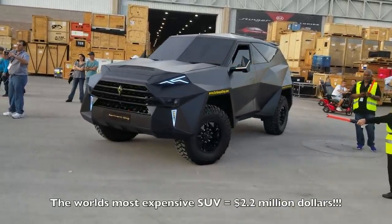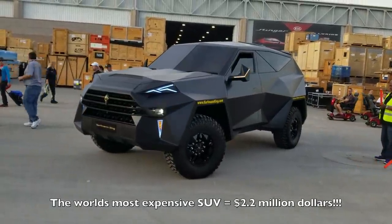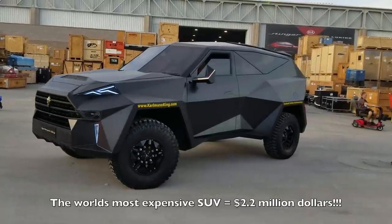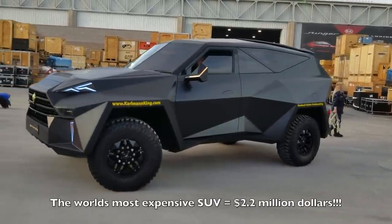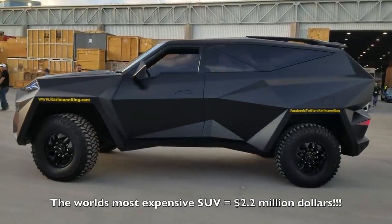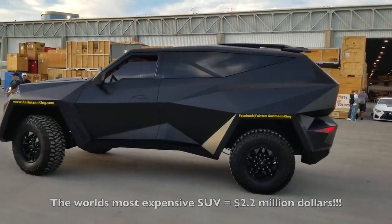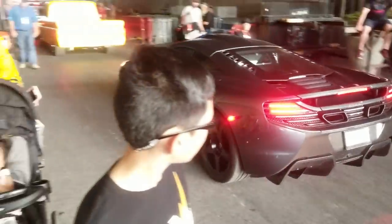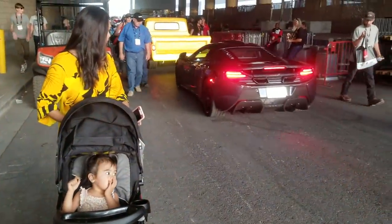What is that? It looks like a stealth fighter. That's pretty nuts. It looks like a distorted forerunner. I don't know what it's made out of. But whatever it is, it's humongous. McLaren just cruising by, like it's not even a big deal.